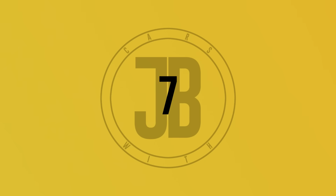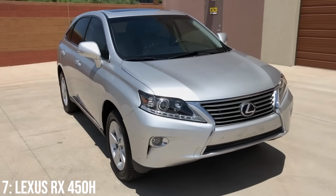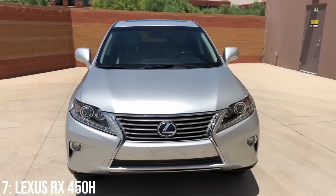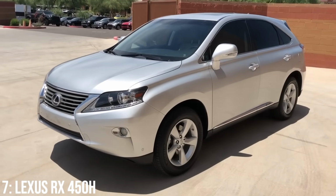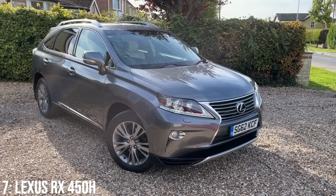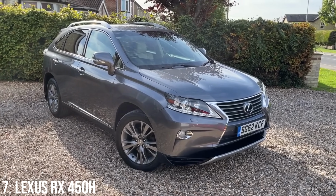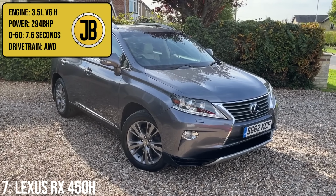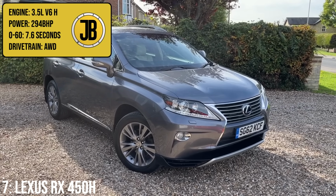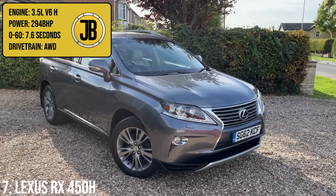Lexus have always offered a bunch of great luxury cars that depreciate down to very affordable levels, and though I was going to include the Lexus LS600H in this video, I feel like it's been done to death. Instead, let's talk about the RX450H, Lexus luxury SUV, which comes equipped with a 3.5 litre V6 block that has an electric motor attached to produce a combined 294 brake horsepower, which you get to 60 in 7.6 seconds.